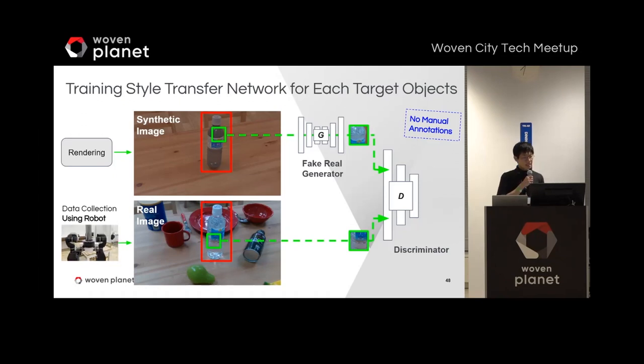As for the entire flow of this training, first we render the synthetic image using the target object model, and collect the real data using our robot, as Taka mentioned previously, day by day. Then the state transfer network is trained using this data set in an unsupervised manner. One important thing is that there are no manual annotations.